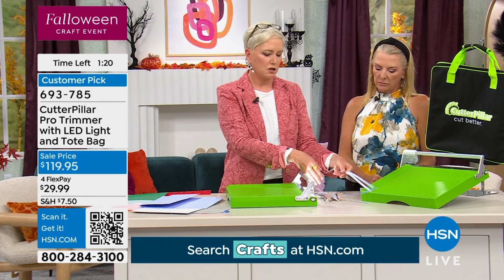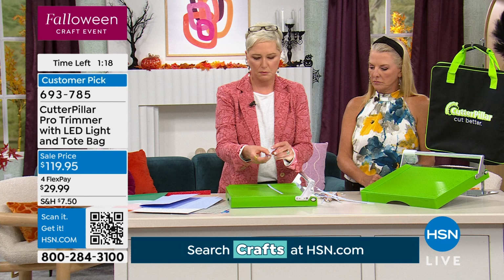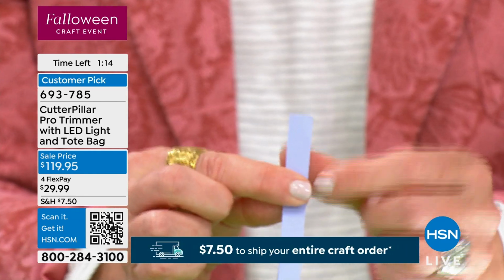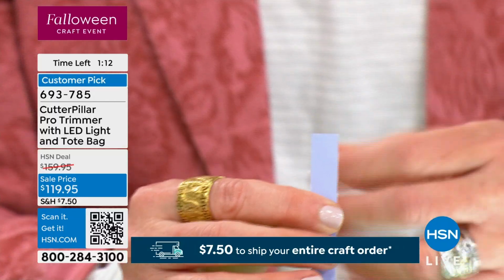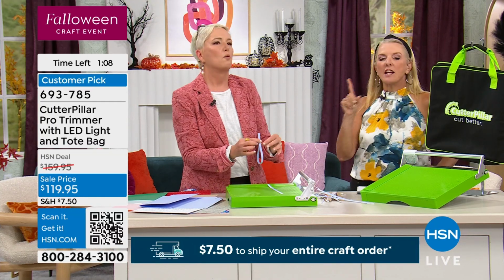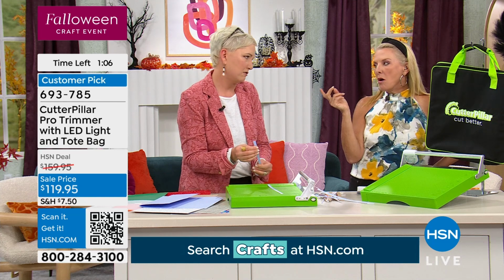I love that you trust me. But I want you to get your trimmer out at home, and I want you to take a piece of paper, cut it, and when you fold it in half, if it does not perfectly line up, your trimmer's not cutting straight. And what are we doing making crafts if we're not cutting our paper straight? Why spend all that time and then not have your paper perfect?